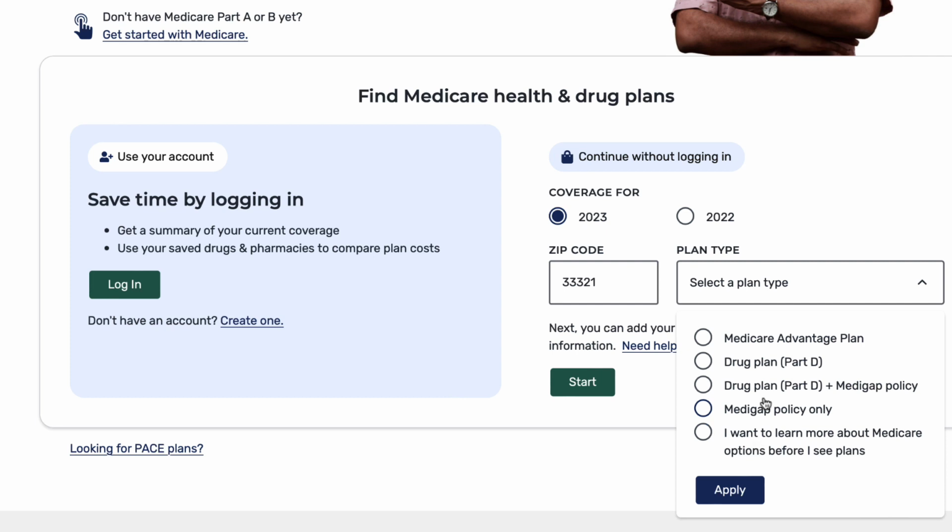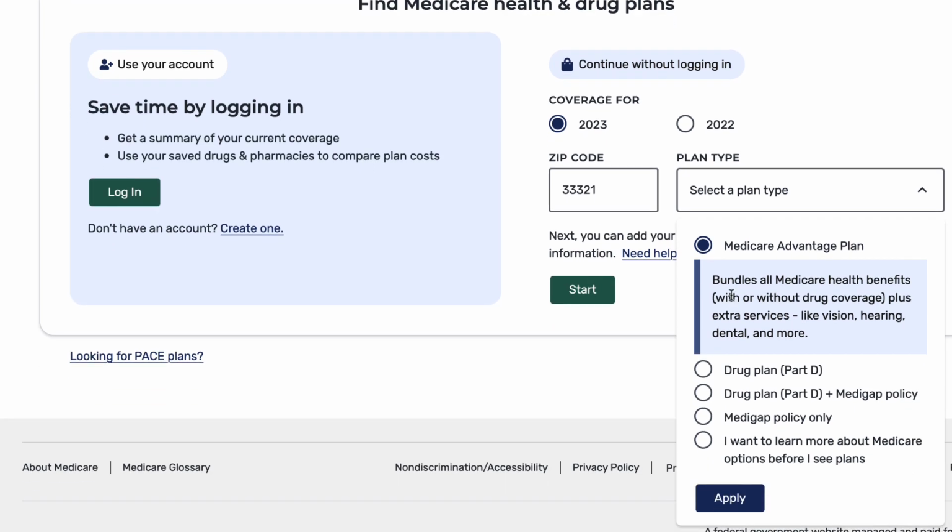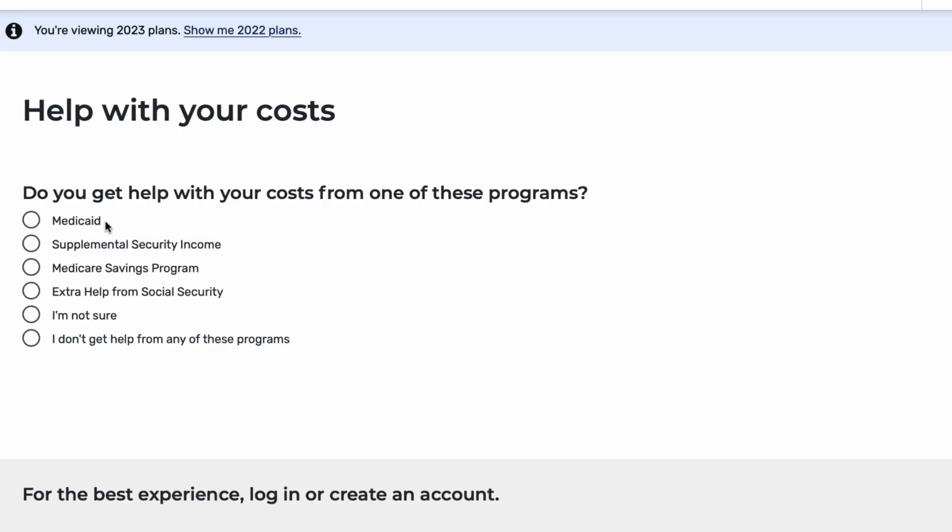So let's start here with Medicare Advantage plans. Again, this little pop-up is just going to give you a little bit more information, which is basically what we were just talking about. It has with or without drug coverage, and then very often it offers additional benefits. If you are eligible for Medicaid and you're also eligible for Medicare, you are what's known as dually eligible. That means you can enroll in a DSNP, which is a dual eligibility special needs plan. These are a type of Medicare Advantage plan, and they encapsulate all of the benefits of Medicaid, plus Medicare, and many additional benefits as well.